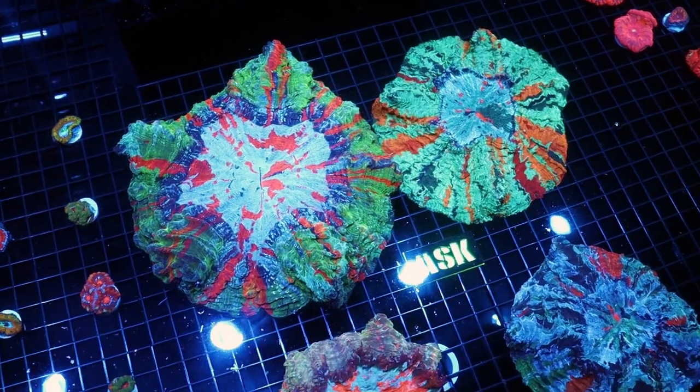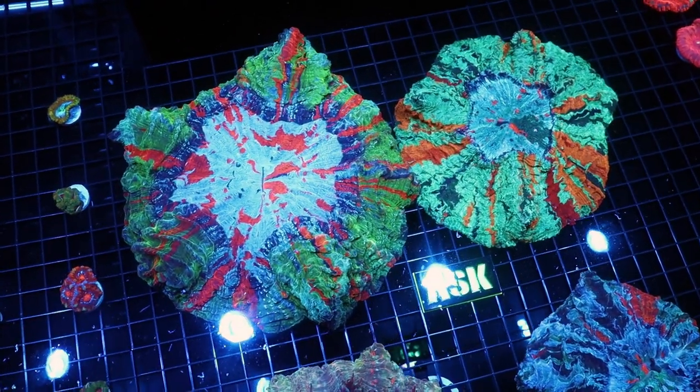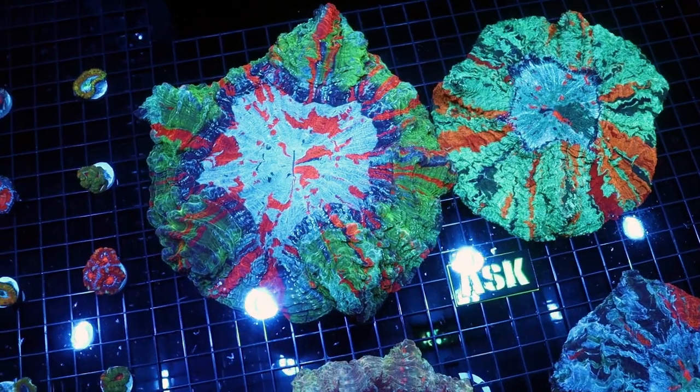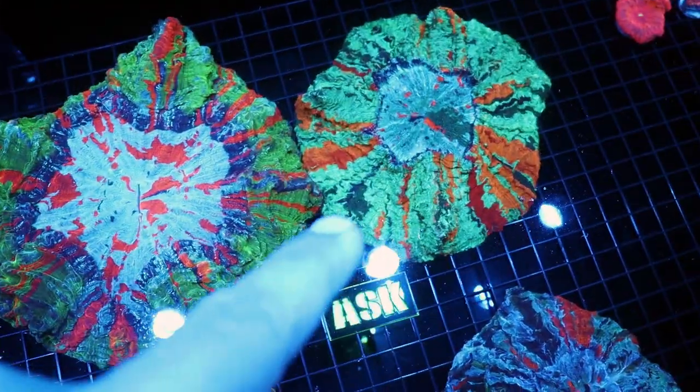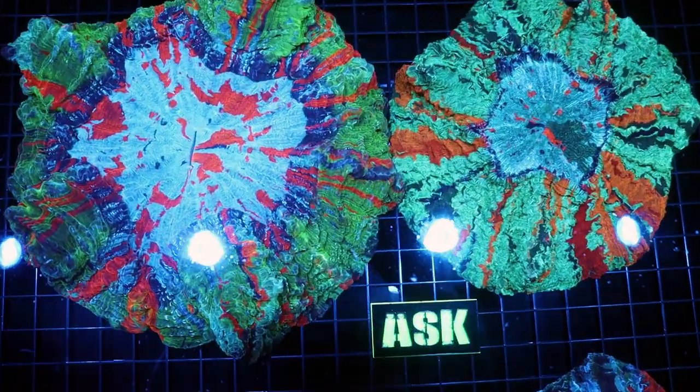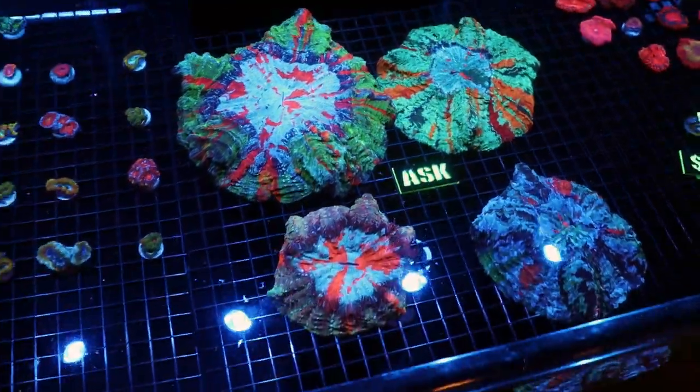The Acanthophilias. This is what bounce mushrooms were when they first came out. This is the new expensive. It's the hottest piece. This is if you really, really want something special. Six for this one? Yep. And this one? Five. Wow, what a deal. Only $11,000 if you want to take home the two of them.